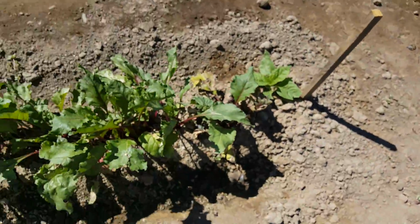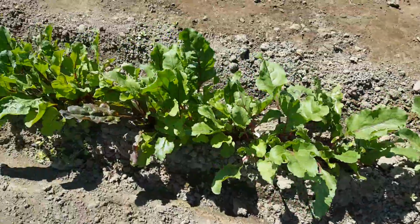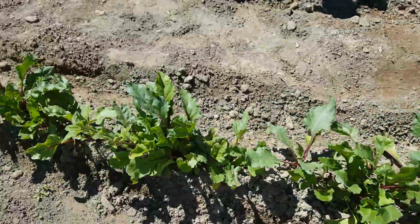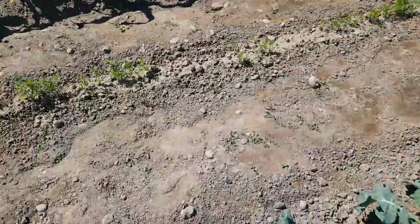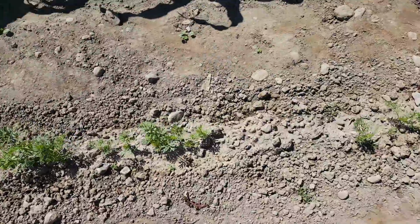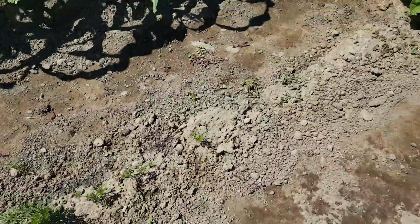And let's go back to the beets. This is the second row of beets, and it's just exploded. And our broccoli. This is our second attempt at carrots. This one didn't do so well. They're doing well. They just, all the seeds didn't pop up.